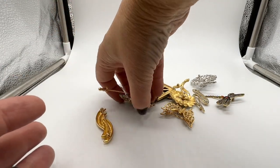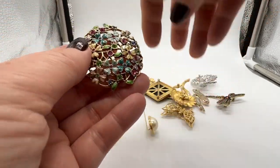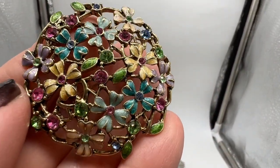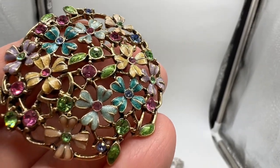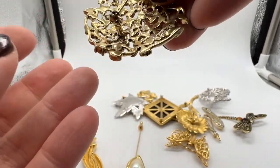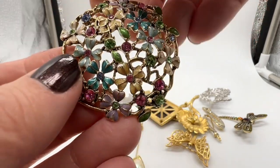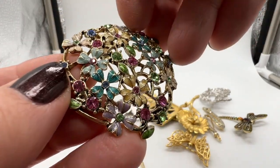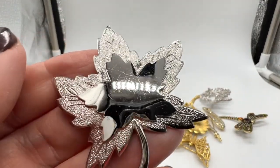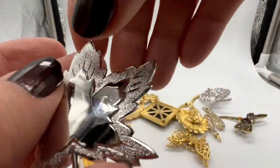I like it. And that's also another pendant that is in the brooch area. That shouldn't be. I love this one. So you can tell right away this one is newer. It sure is beautiful though. Look at all of those colors. Really pretty enameling as well. You can tell it's newer, but there's even a newer signature. I can tell by the weight of it and how it looks. And here's a maple leaf. There it is, Monet, yep.